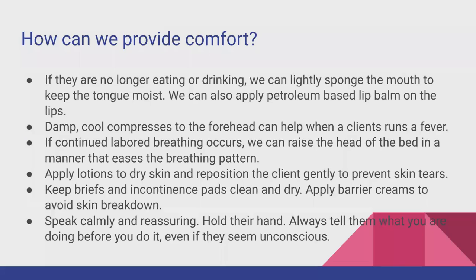We want to speak calmly and reassuringly. We can hold their hand. We always want to tell them what we're doing before we do it, even if the client seems like they're unconscious. Just because their eyes aren't moving, they don't seem to pay attention to us in the room, does not mean that they can't hear and feel what's going on with them. So we want to make sure that we always tell them what we're doing before we perform any task for them.